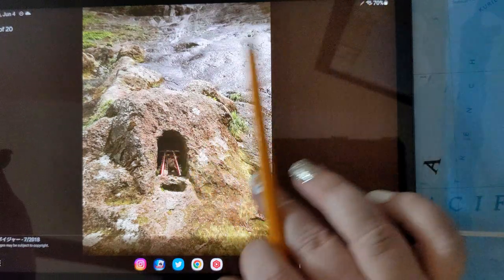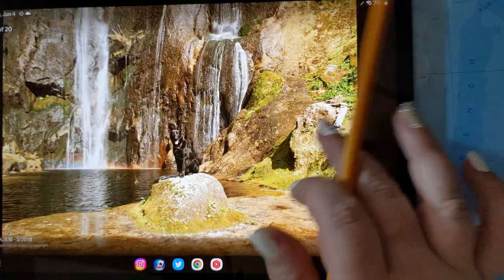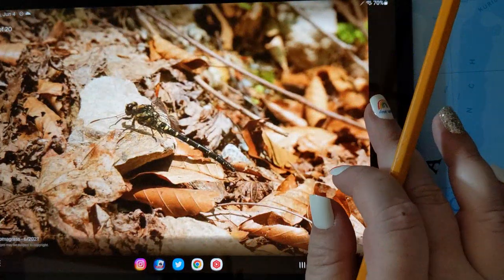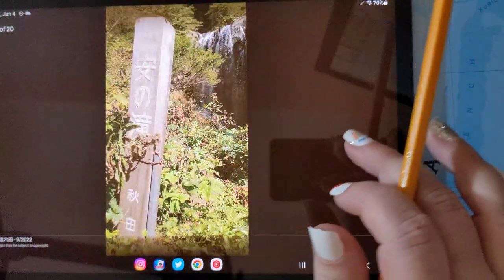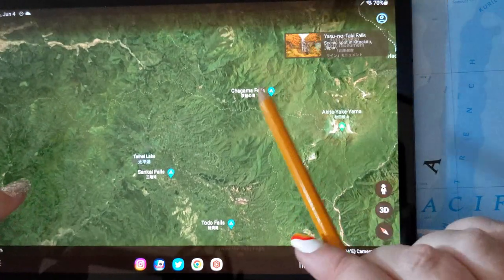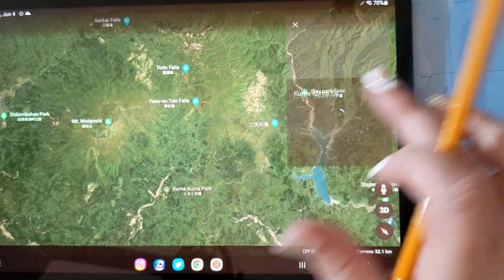Got a little mini shrine there over the edge of the waterfall. How beautiful. Hiking in this area must be so rewarding and relaxing. Can you imagine? Oh, beautiful fall foliage, right? Big ol' dragonfly. Absolutely gorgeous scenery. And like I said, these are all over the prefecture. I've looked at all the cool little things around. And there's lots of different beautiful waterfalls. They're all just as beautiful. Oops, there we go. But we need to look at some bears.